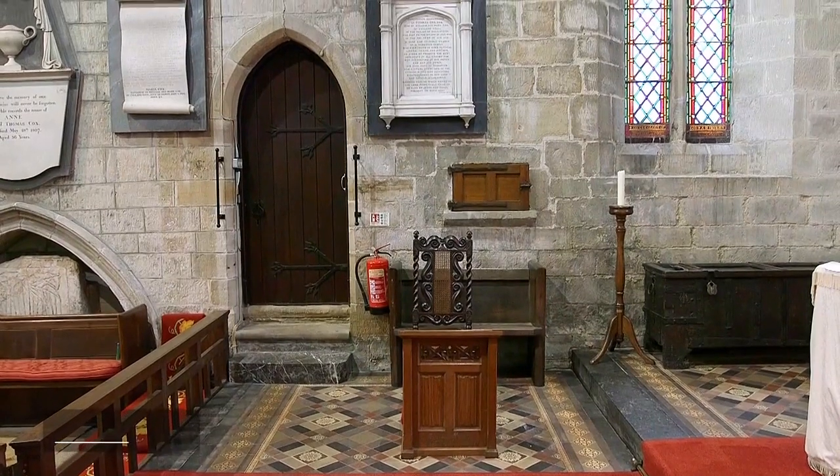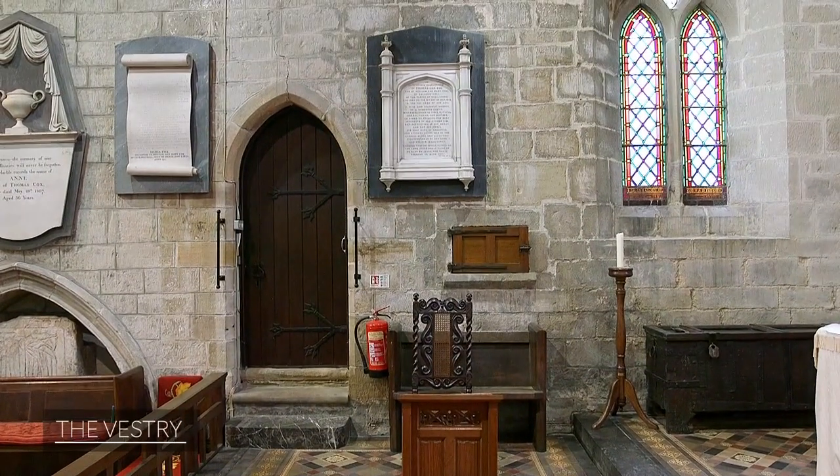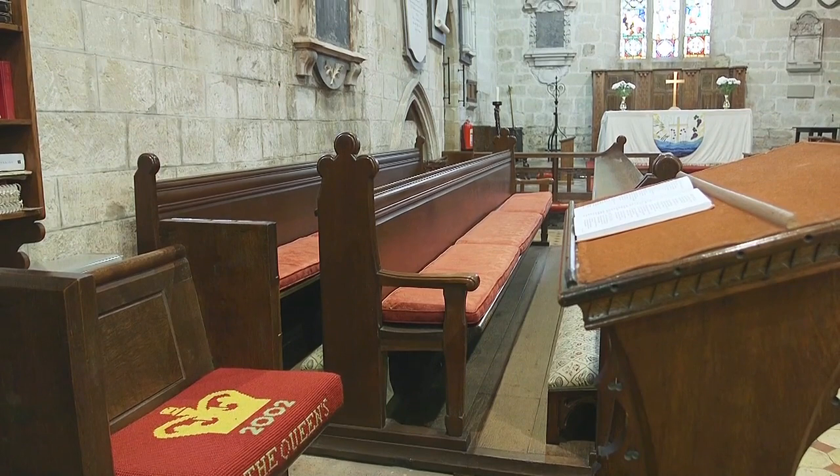Opposite on the north wall, we can see a small wooden door to the vestry. This was an addition to the church built in 1860. The original intention was to add a north aisle, which would have provided more seating. However, this was deemed to be too expensive, so only the vestry was built.